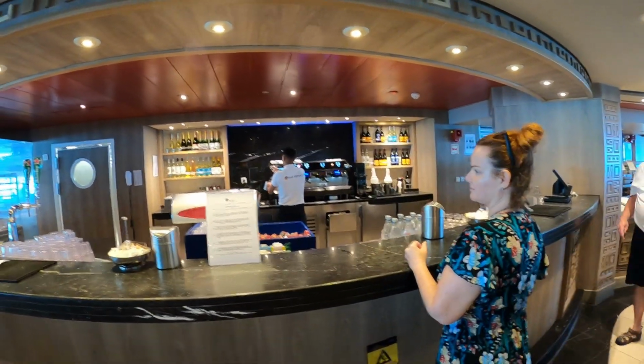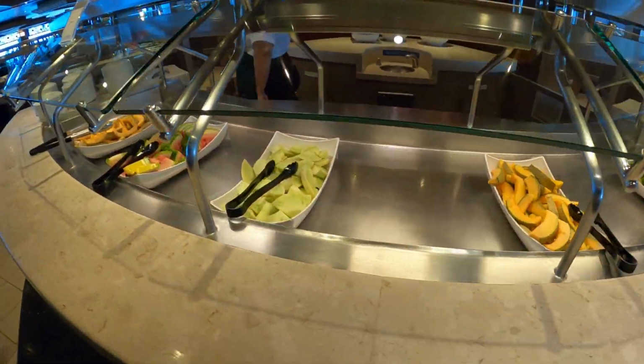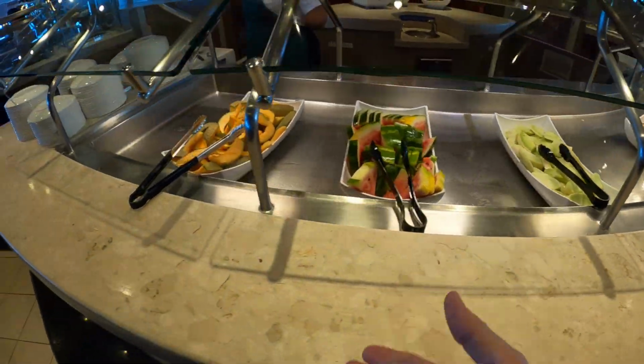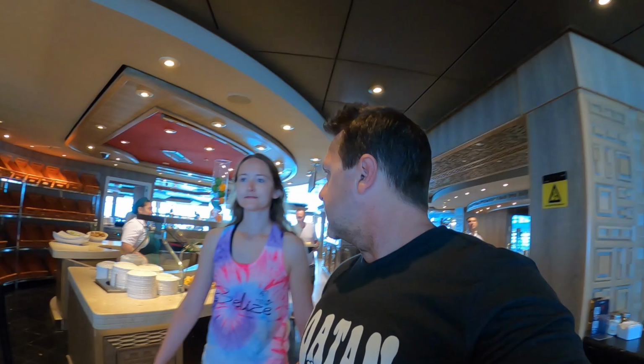If you want to get a cappuccino, espresso, you can do that right there. They always have fresh cut watermelon. Sometimes you can get different types of pineapple, kiwi. There'll be different fruits that they put out. We saw some bananas a couple of days ago.